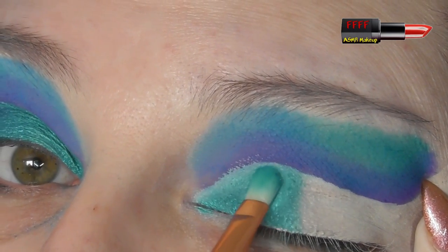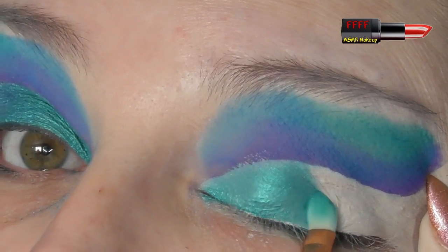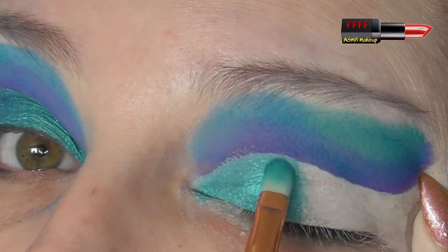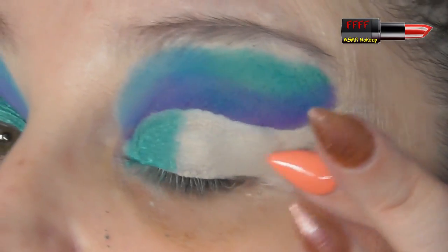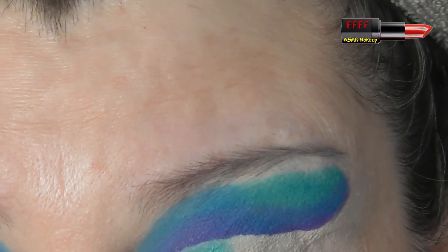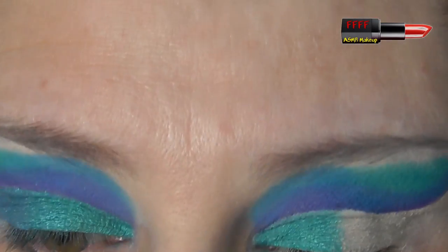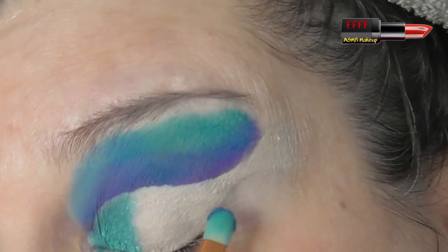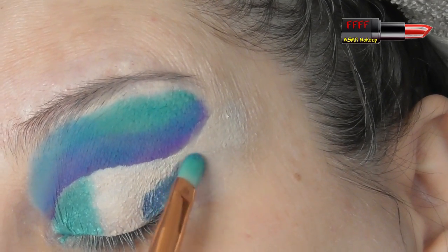So, pressing that onto the tacky base, and then very gently just brushing over to get rid of any loose pigment. Again, that doesn't worry me. Right, clean the brush off. This is so much fun. And then I'm going to go into Ice Tray, and repeat the procedure over this side.